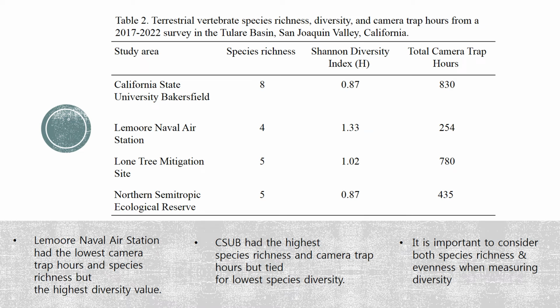Continuing our results section, we have another table that explains the species richness, diversity, and camera trap hours from each of our sites. It is important to consider both species richness and evenness when measuring diversity. That's why we use the Shannon Diversity Index. If you look at the table, the Lemoore Naval Air Station had the lowest camera trap hours and species richness, but had the highest diversity value. And CSUB had the highest species richness and camera trap hours, but tied for the lowest species diversity.